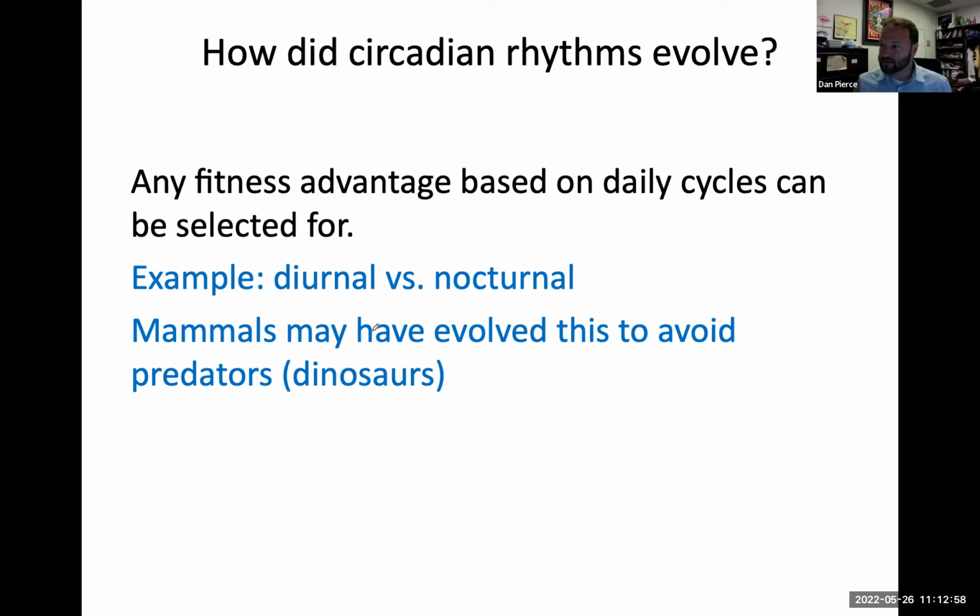So there are types of birds that are active during the day and especially during the morning and the evening.